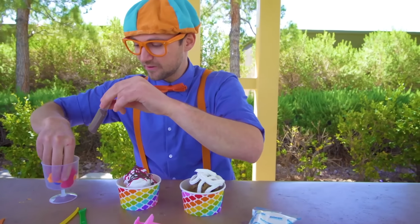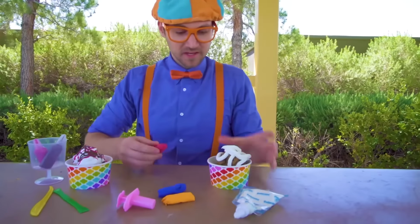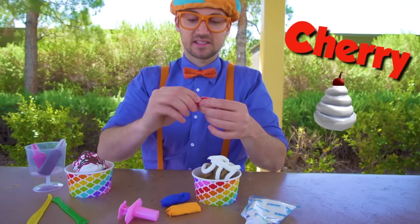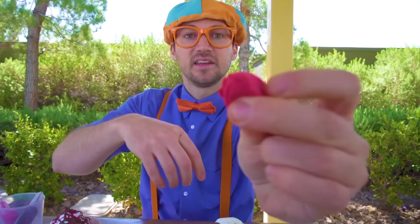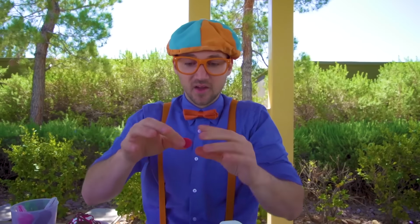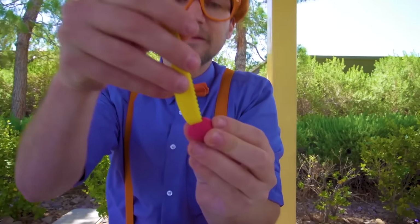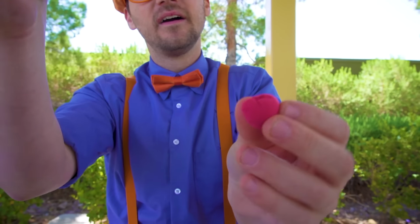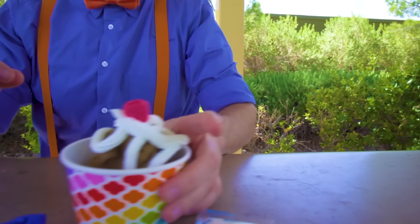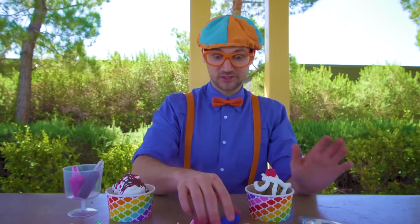Ooh, look at what we have over here. Some more toy molding clay. I think this deserves a cherry on top. Okay, let's take some off right there. And then squish it. Squish, squish, squish, squish, squish. And let's roll it up. Ooh, that looks like a cute cherry. Let's put a little dimple up top. All right, let's put it right on the chocolate ice cream. Yum! That looks tasty. But like I said, be sure not to eat it.